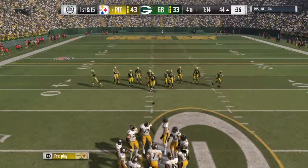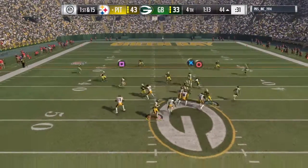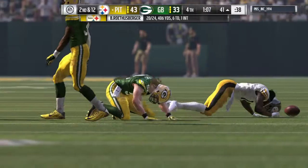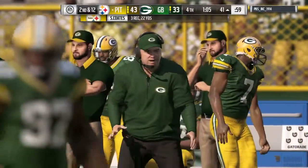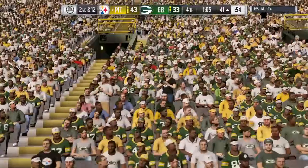First and 15 here behind the chains. They come up in an offset I. Here's Roethlisberger to throw. And this one caught by Coates. It'll be a 3-yard gain, and it'll be 2nd and 12. And now a timeout coming from the defensive side for the Packers. It's just their first. They've got 2 more to use here in the final stages.